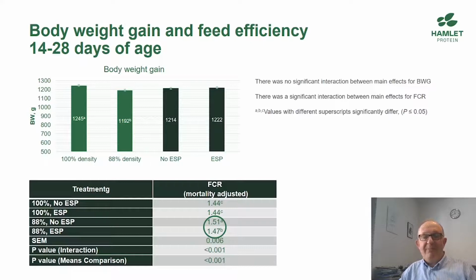But this time it happened the other way around. So IV starch supplemented birds showed a significantly lower FCR than the control birds with 88% amino acid density. And we understand these results as a kind of compensation for what happened in the previous period. So IV starch birds here compensated for their poor performance in the previous period.